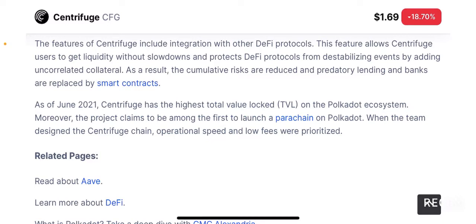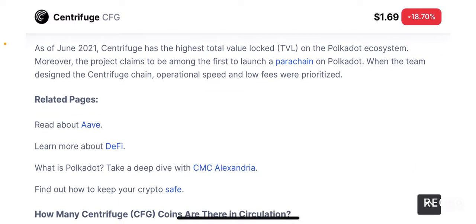As a result, the cumulative risks are reduced and predatory lending and banks are replaced by smart contracts. Again, they are relying on Centrifuge's ability to integrate with other DeFi protocols to get the liquidity and the smooth transition of a real-world tokenized NFT into the DeFi space, and thereby not actually destabilizing the DeFi economy, thereby making it a stable and viable option, right? And by doing that, they're reducing the risk of predatory lending and borrowing because it's all fully controlled by smart contracts, right? As of June 2021, Centrifuge has the highest total value locked on the Polkadot ecosystem.